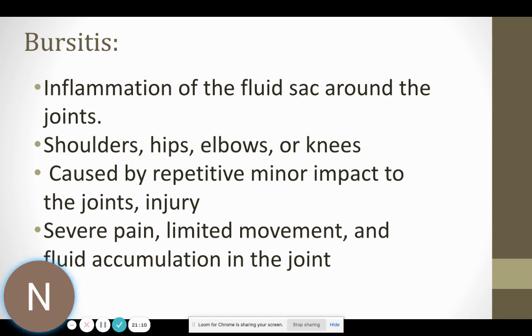So some things that you'll see that are a little different with this one compared to arthritis, it's going to be very severe pain. Like all of a sudden you have really terrible pain. You're going to have a whole lot of swelling. So let's say you got it in the knee. You would wake up and your knee was just absolutely huge. Okay. So it's going to look different than arthritis. This is more of an acute or short-term thing.